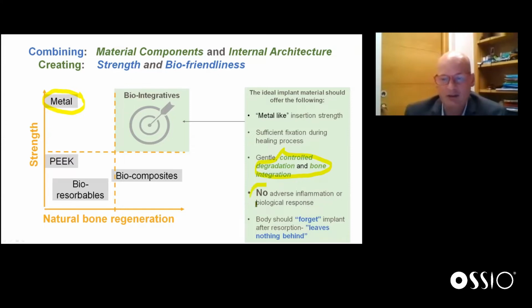This is absolutely critical, which has been achieved and never been achieved before: the ability to say and demonstrate and show that there are no inflammatory reactions or intolerance by the body to these implants.